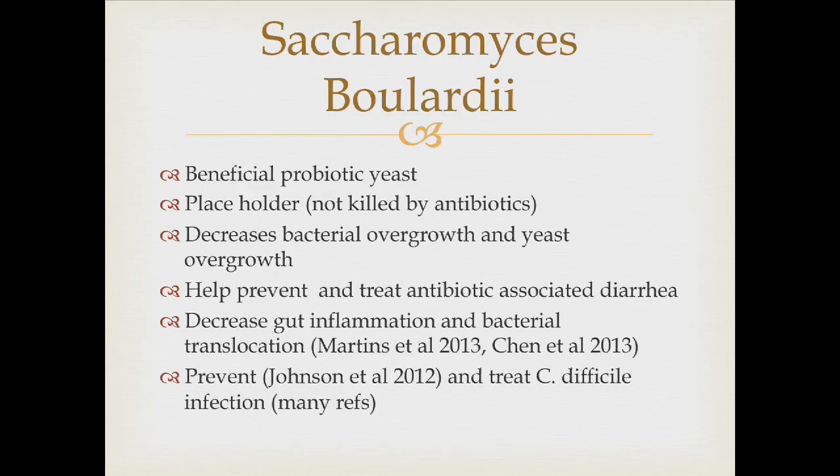There's evidence showing it can help to decrease bacterial overgrowth, yeast overgrowth, help to prevent and treat C. diff, antibiotic-associated diarrhea, decreases gut inflammation, bacterial translocation, and prevent and treat C. diff infections. There's a bunch of references there.